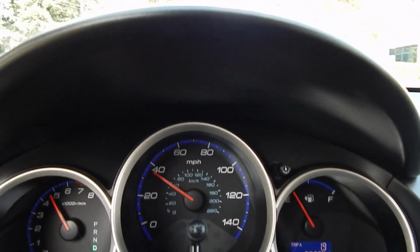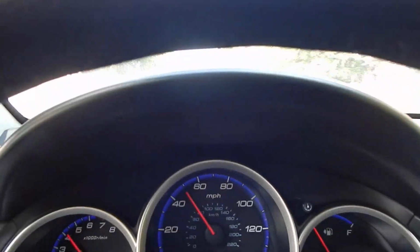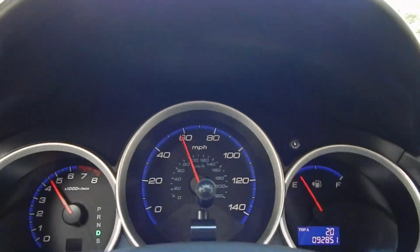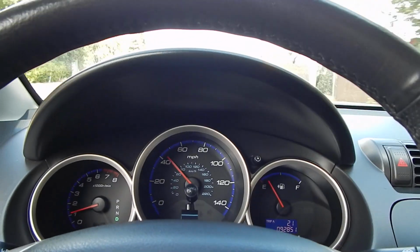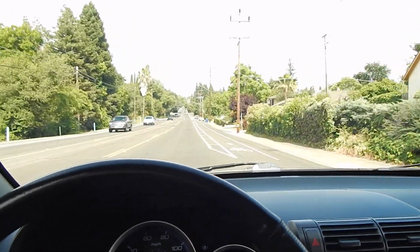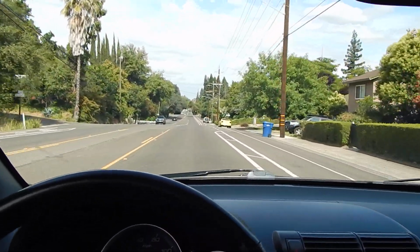Shifts are nice and firm and smooth. It's about 75% throttle. I don't have the pedal all the way to the ground, and we're already at 60. And as I stomp on the brakes here to slow down, I feel no shaking on the steering wheel, no shaking on the pedal, no shaking on the chassis of the vehicle. Nothing that would indicate any warpage of the rotors whatsoever.